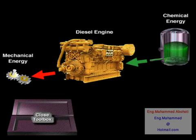A diesel engine takes chemical energy, or fuel, and converts it to mechanical energy, rotational force, to power the rig equipment.